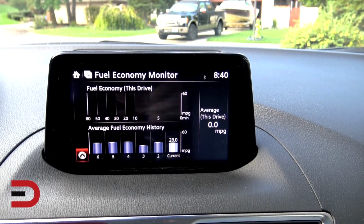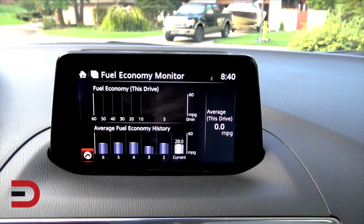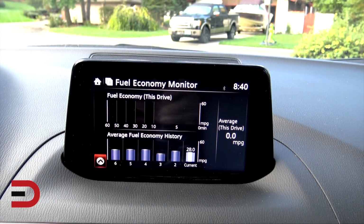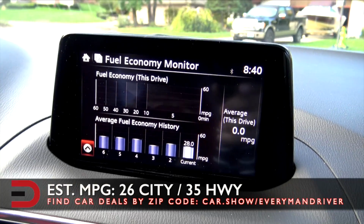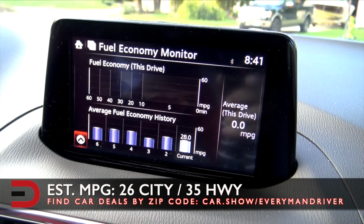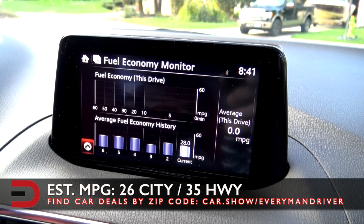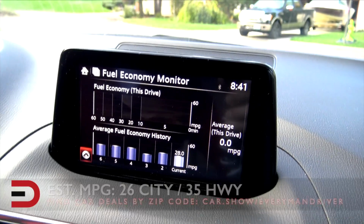And this is supposed to average 30 in mixed driving, and I was up over 30 as of yesterday, and then today I drove kind of slow around town through some school zones, so I dropped it down to 28 miles per gallon in mixed driving. But that's right around where Mazda says you should be getting with their vehicle, and hey, that's what it is.